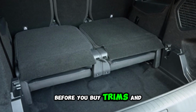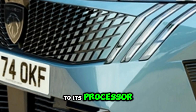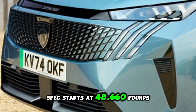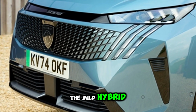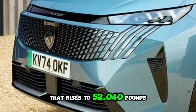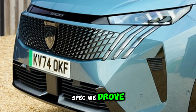Before you buy, trims and rivals. The E5008 storms upmarket compared to its predecessor. The base EV in Allure spec starts at £48,660, around £9,000 more expensive than the mild hybrid, and £5,000 more than the plug-in. That rises to £52,040 for the top-of-the-range GT spec we drove.